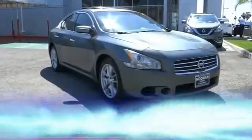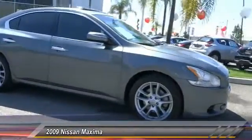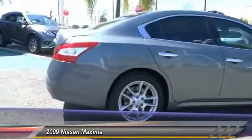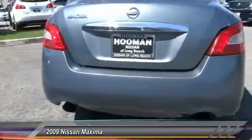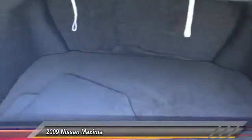The 2009 Maxima. Maxima offers elegance with an edge. The spacious interior provides refined comfort for up to 5 passengers. Advanced technologies such as Nissan intelligent key and push button ignition offer convenience and control and is priced below $20,000. This vehicle has less than 75,000 miles.